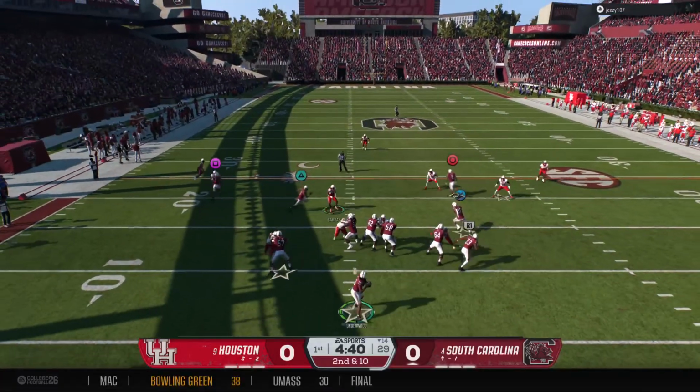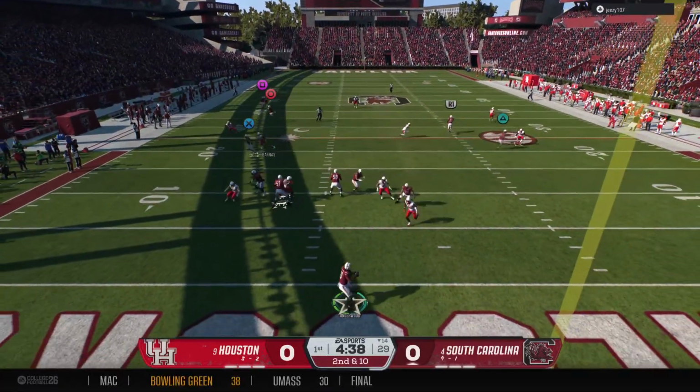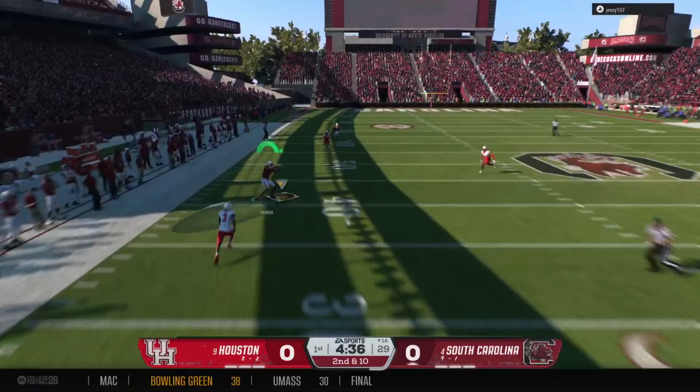They come at you from all angles. So I'm interested to watch: how do you mix up the play calling? How do you keep the defense off?